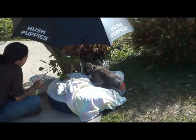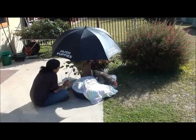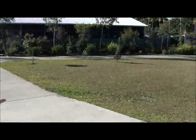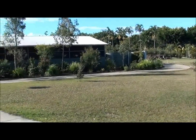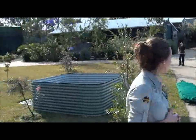So there's 4 big enclosures. The ones that you can see on the right hand side are for all of the internal trauma injury koalas. So all of those ones that have been hit by cars, attacked by dogs, have broken bones. They can stay in there for up to 8 months while their wounds heal and they learn how to climb again and that kind of thing.